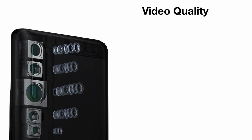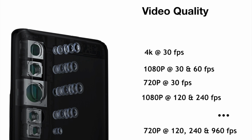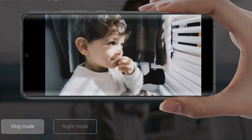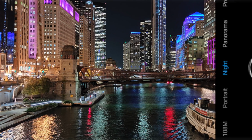Together, all these can shoot videos at 4K at 30 frames per second, 1080p HD at 30 and 60 frames per second, 720p HD at 30 frames per second, 1080p slow-mo videos at 120 and 240 frames per second, and also 720p slow-mo at 120, 240 and 960 frames per second. The Mi Note 10 has the vlog mode, suitable for vlogging, and a stunning night mode. Now you tell me, isn't this an overkill smartphone on steroids?